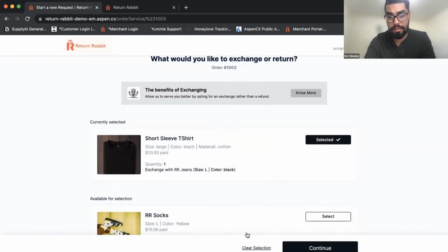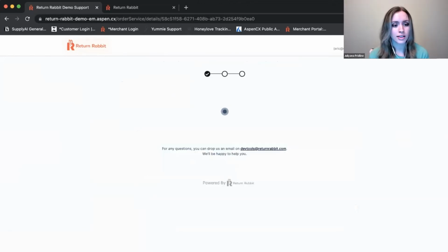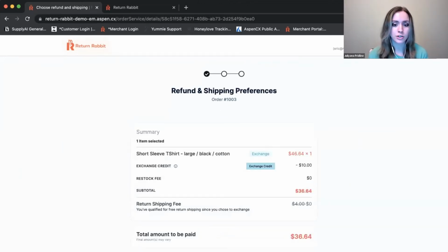You could also select multiple items to exchange in that one swift motion, or one item, if that's what you wish to do. It's so convenient that that price differentiator is right there while I'm trying to exchange something. So the customer doesn't have to go through the entire thing, pick out what they want, and then realize at the end, oh, I can't spend that much. That's $40 more. That's really convenient to have right while you're exchanging it in the moment.